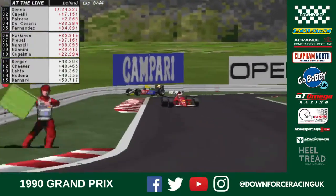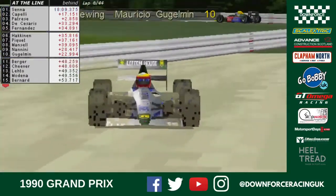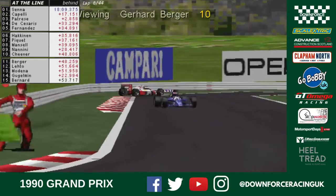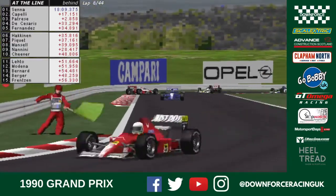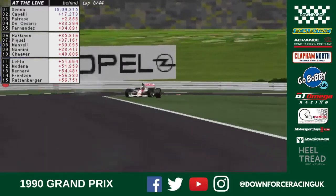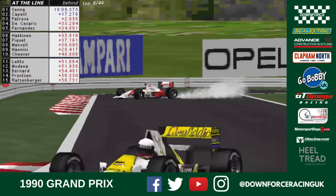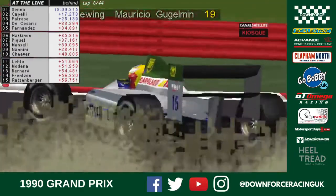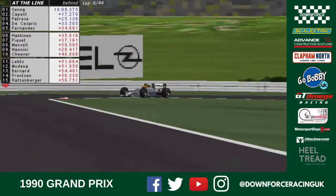So the Benettons had a big problem. So we've had Gugelmin off, we've had Nannini off, and Gugelmin is now trying to recover the Leyton House, and Berger goes off. Berger overshoots. That's the second off for Gerhard Berger in this race on lap 9 of 44. So how on earth is this race going to play out as drivers continue to struggle for grip here at the Belgian Grand Prix? And Berger does get the McLaren going again, but it's a very dramatic race for everybody as Gugelmin now recovers, but he's in 19th place in the Leyton House.